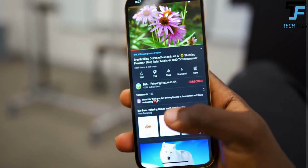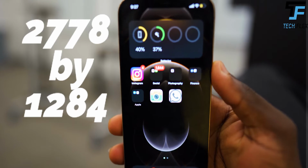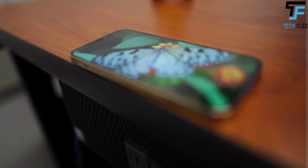The screen resolution on the iPhone 12 Pro Max comes in at 2778 by 1284 and a pixel density of 458, which is actually not bad. In fact, that's an upgrade from the iPhone 11 due to a bigger display, a 6.5-inch display on the iPhone 11 Pro Max and a 6.7-inch display on the iPhone 12 Pro Max. Anyways, let's talk about the processing power on the iPhone 12 Pro Max.